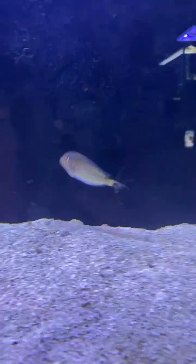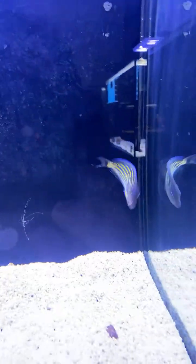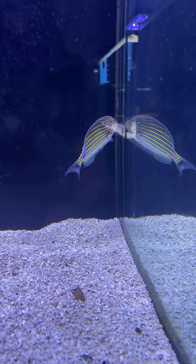Okay, we'll move along then to number 8, which is our Clown Tang. So our number 8 is the Clown Tang at 4 inches. It's on sale for $89.99, marked down from $109.99.